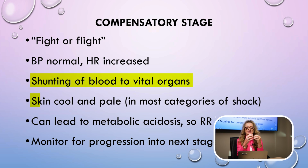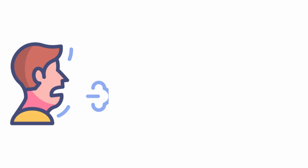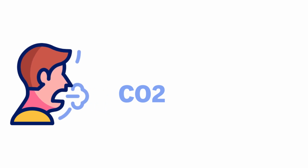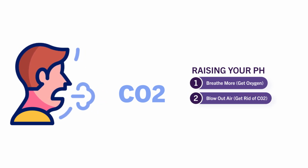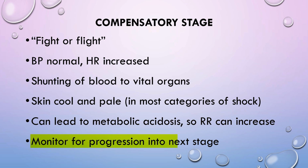Like I said, the skin gets cool and pale because there's not a lot of blood flow in most categories of shock. And it can lead to that metabolic acidosis. And so one thing that we may or may not know is when I talk about that dropped pH, we need to blow off CO2 to help raise that pH. And so that is why, number one, our body says, oh, I need oxygen, breathe more, Susie. And also, oh goodness, my pH is dropping, blow off CO2 to raise that pH. So those are a couple reasons why the respiratory rate increases. And then we need to monitor for progression to the next stage.